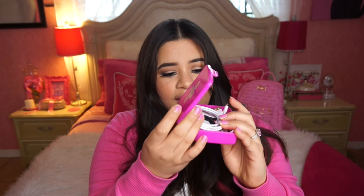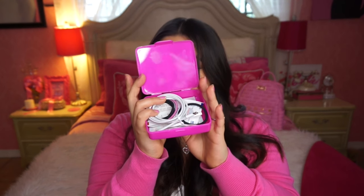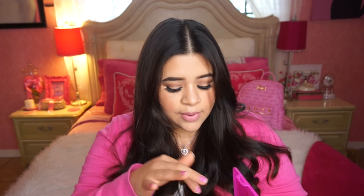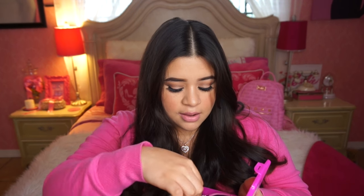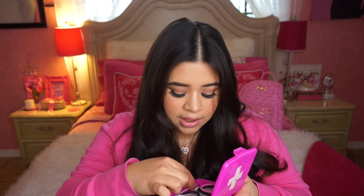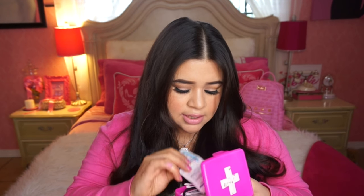This is where I have all my emergency things. Here's my iPod charger, which now I have an iPhone, so that's why I kept it in here, because one day I'm out and my battery's low, I could charge it. And then I have some hair ties, these little cotton swabs, and hairpins, and some hand cleaning wipes. That's my little first aid kit box.